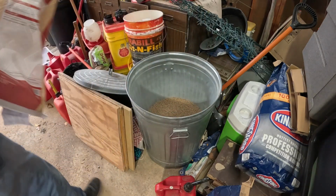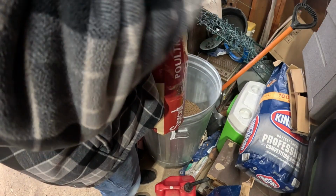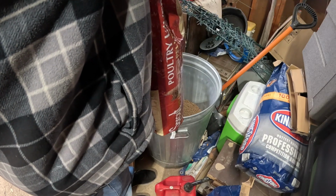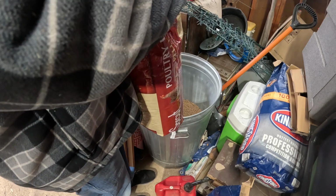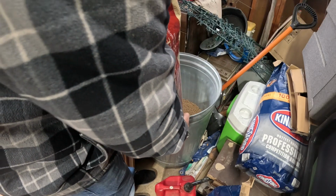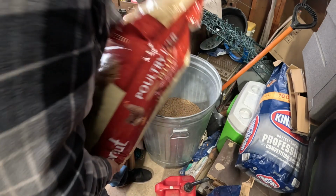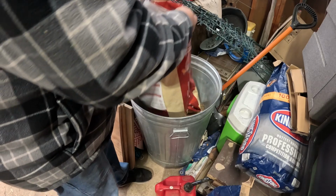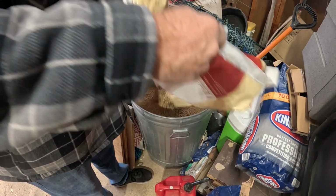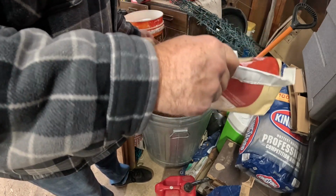One bag. It's like $14.50 a 50-pound bag. I remember when I first started doing these chickens, average cost was $10.50, and every once in a while they would have some deals going on for $8 something a bag.